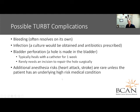Next slide. So what are the complications? Well, bleeding usually stops on its own. Infection: usually you'll get a urine culture before surgery, and you're given antibiotics. Some people give antibiotics after surgery to reduce the risk for infection, but that is a risk.